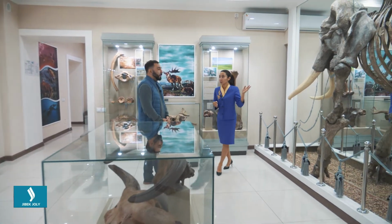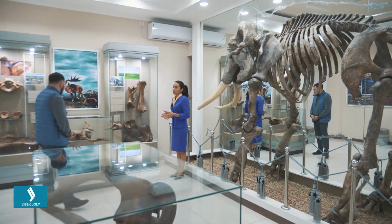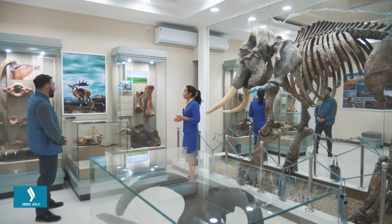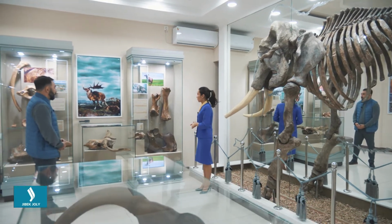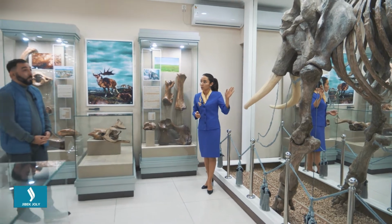Mammoths also lived here. We see here a reconstruction of a 3-year-old mammoth. Mammoths also lived in our region. In appearance, mammoths resembled modern elephants. 3.5 meters, so 4 meters tall, weighing 4.7 tons. Here we have not real bones.